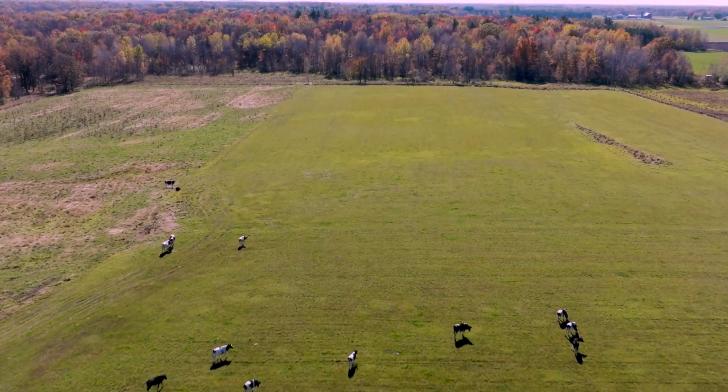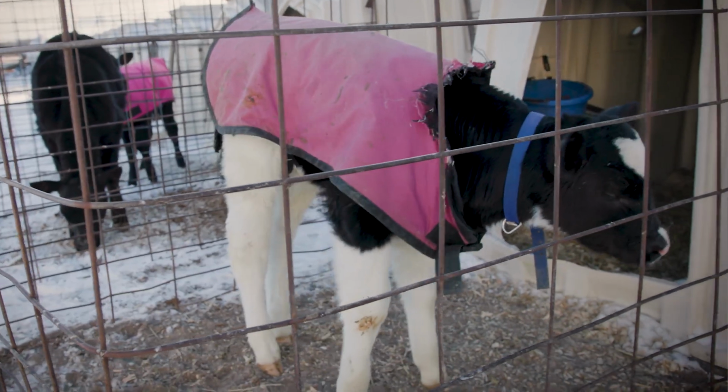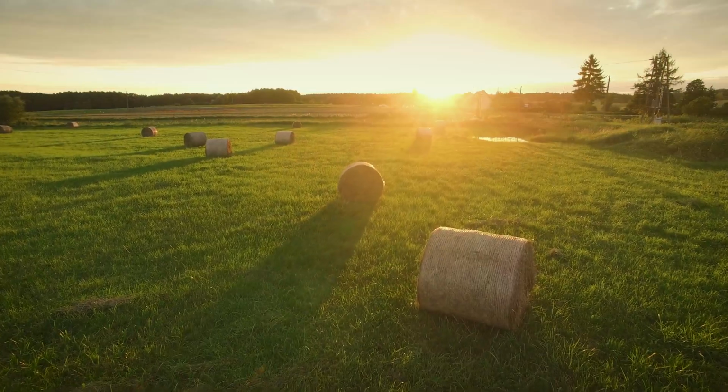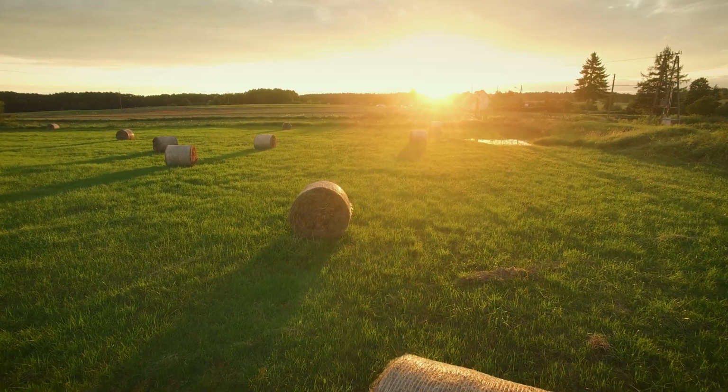We run 200 acres, we milk 50 cows, and we have around 100 young stock. A life so remotely like this, it's really nice farming with family.